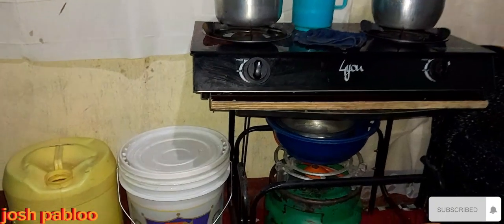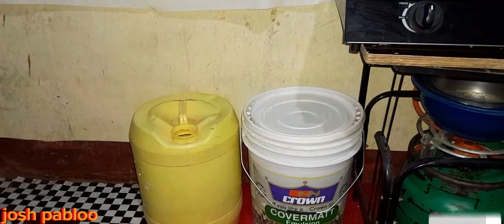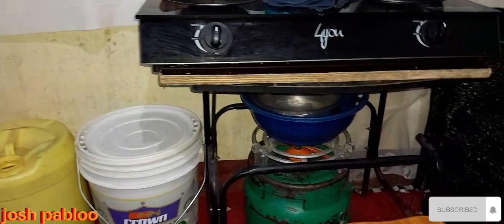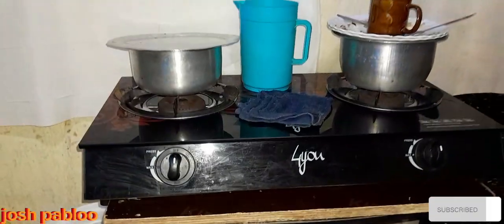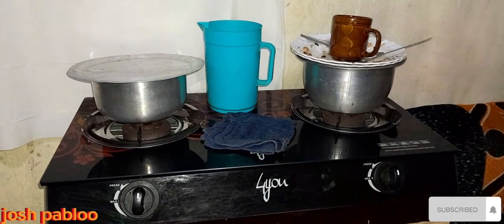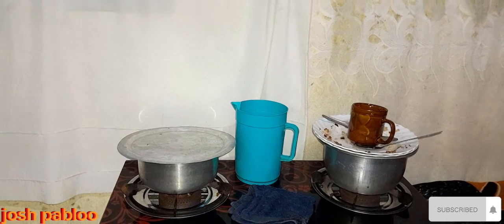Now we get to the kitchen area. Our kitchen area, guys, looks like that. Just some basic things. There are things to store water, a pot, a basin. Then below it's where he stores his gas. And here is our two burner gas cooker, where he cooks. That's where he makes his stew. So, some kitchen things, stuff you use little by little.